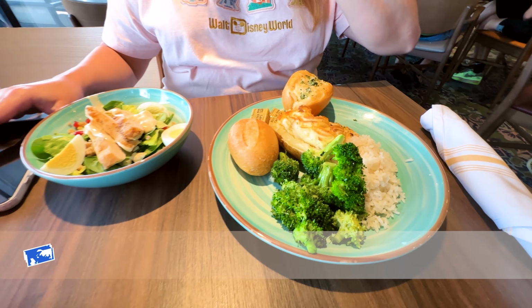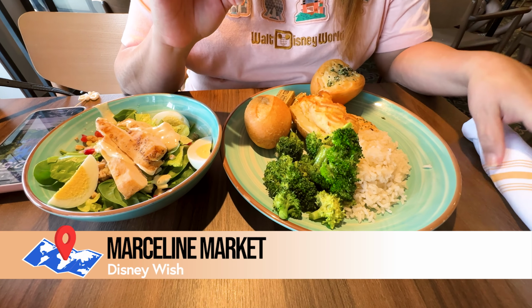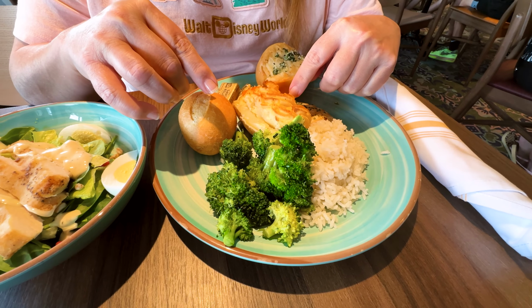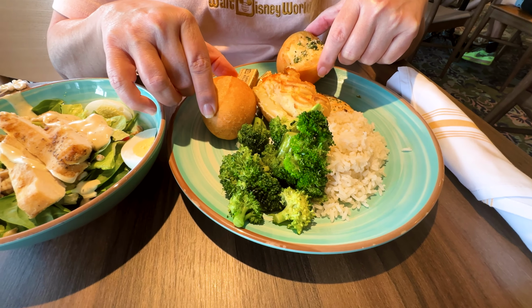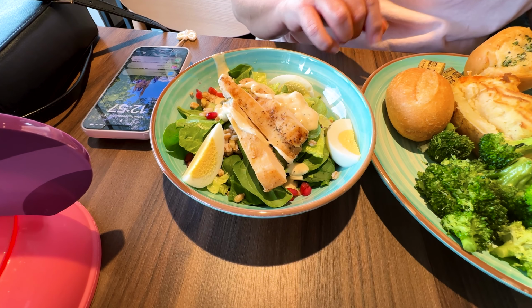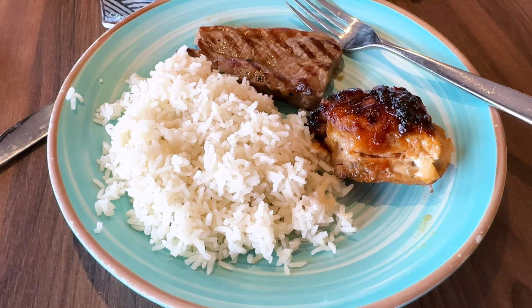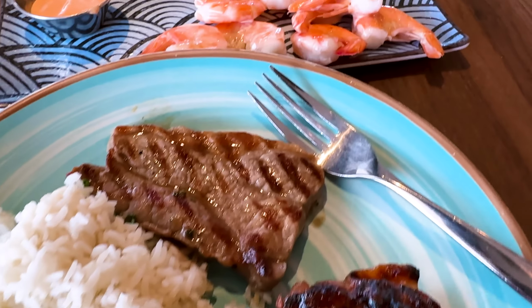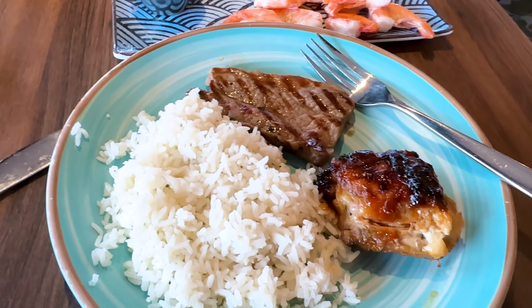Yep. Okay, so we're here for lunch, and look at this. You got a little bit of everything. What do you got? Yeah, I got butter broccoli, white rice, chicken, double something potatoes, and two rolls. This is herb rolls. Nice. This is just a regular one. And this is a Caesar salad. Okay. I guess it's my turn to get something. Yep. All right. Okay, so here's what I got for lunch. Got some chicken, some white rice, and steak. And over here are the shrimp and some sauce. Very simple, very basic.